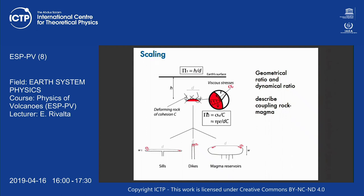And then they looked at this other pi parameter, which was basically the viscous stress over the cohesion of a granular material, that is, how much force you need to apply to separate the granular material into individual grains.